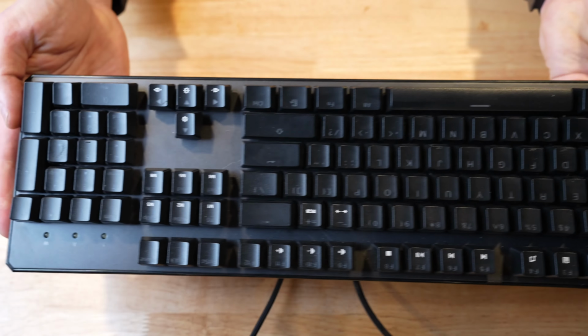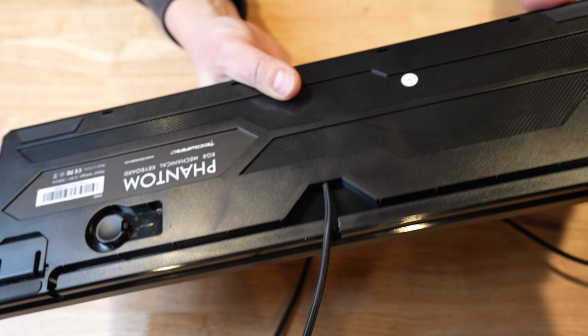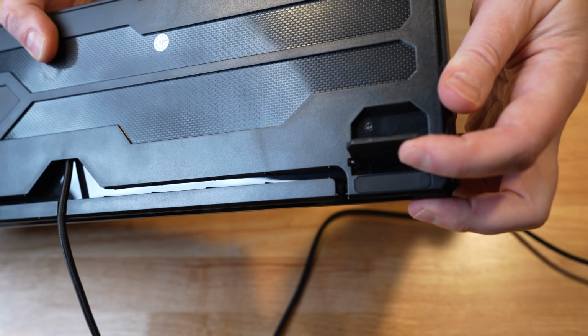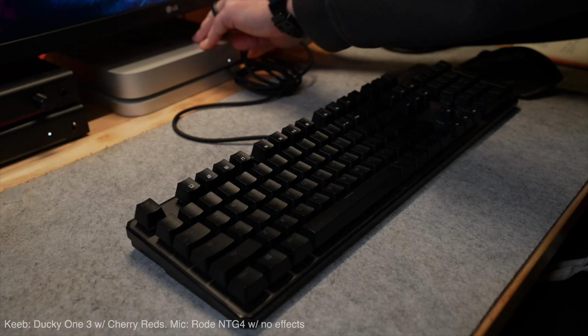Outside of the RGB backlighting, there's not a whole lot else that comes to this keyboard, although I will say it does have a fiberglass PCB and an aluminum frame that actually feels nice and heavy and sturdy. There you go. Did I mention it's only $40?